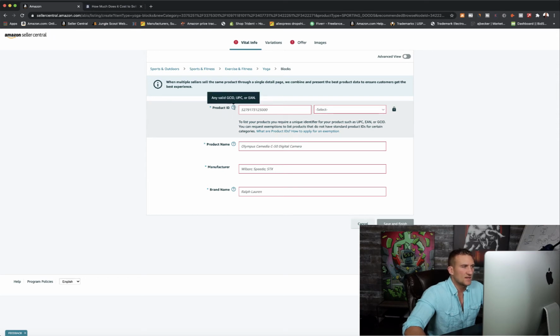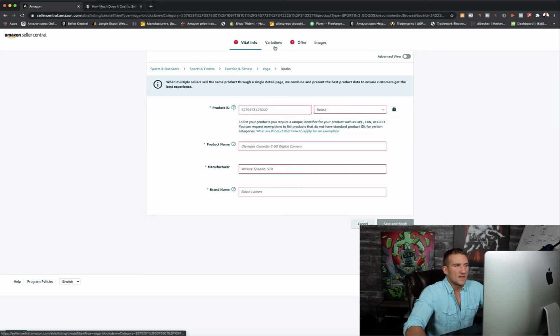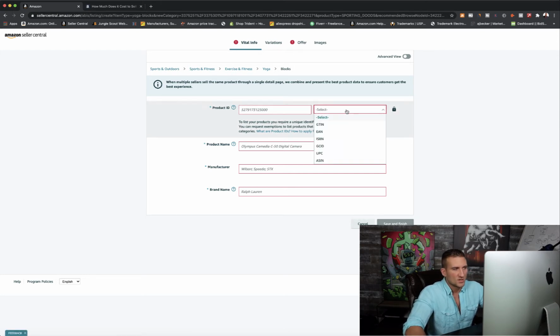So your product idea, UPC, this is going to vary. So right now I probably wouldn't mess with this. It says it's required, but if you have variations, you're going to have more than one. So what you would do is use UPC code. You would type the UPC code. It needs to be registered with GS1.